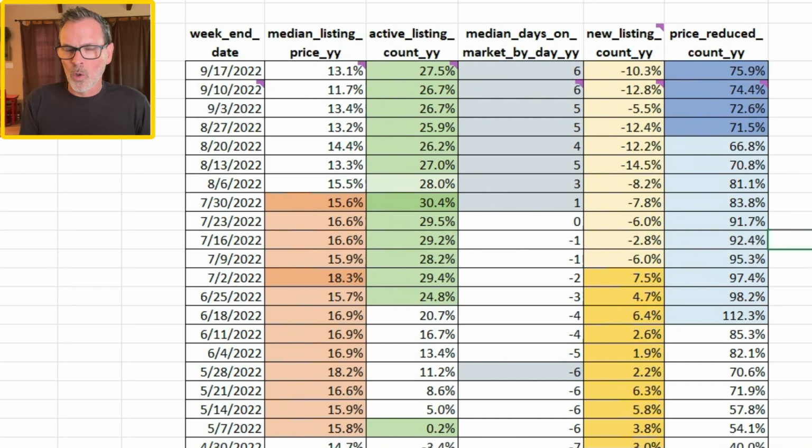This is actually much lower compared to mid-June all the way until we hit July, when the share was in the range of 112% all the way down to about 91%. Also, it's worth mentioning here the growth rate at 75.9% in the number of reduced price listings compared to 1 year ago is still significantly lower compared to mid-June all the way until mid-July, where we saw year-over-year gains in the range of 92% to 112%.